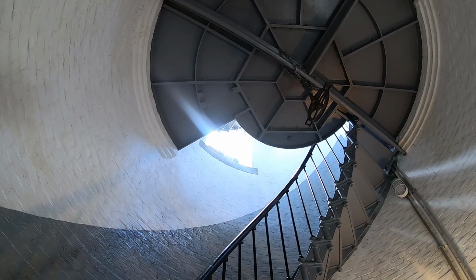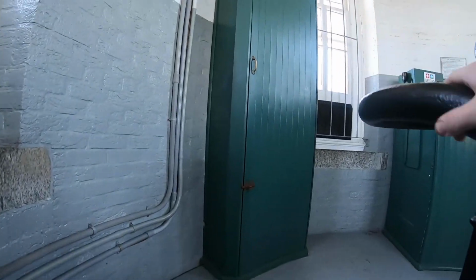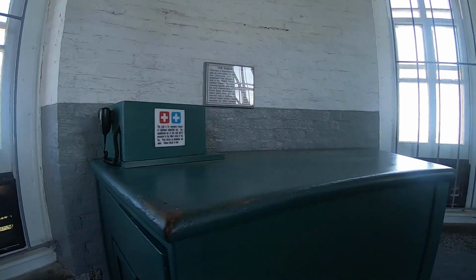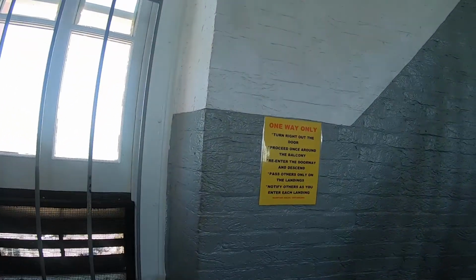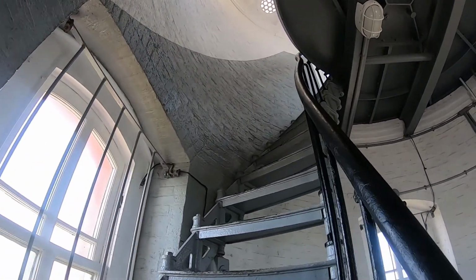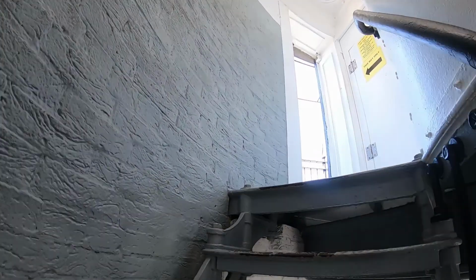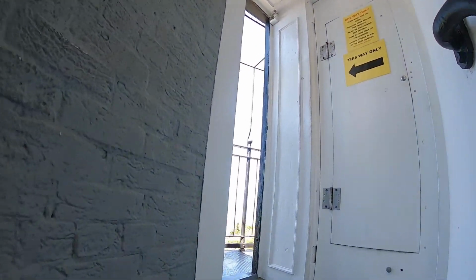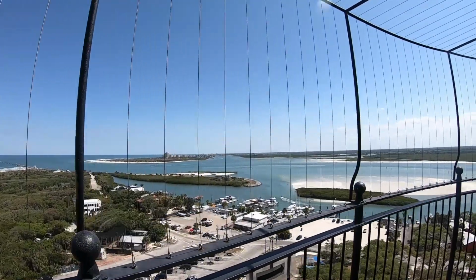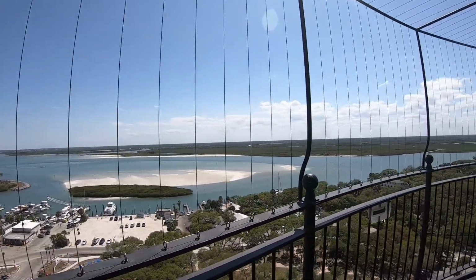And like that, we've made it to the top. Whew. Okay now. Looks like they have an emergency contact. One way only. So this. We just made it up 203 stairs. Yes. You guys, just check out the view from where we're at.